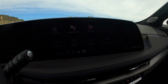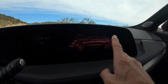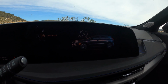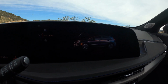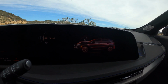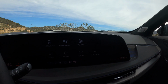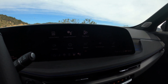There are 2 more settings in here. You see the main display will change it to sport, the car's all red, and then the final one is off-road. The car's kind of tilted. We pressed this button when we went off-road, and the car did a pretty good job. So you've got Tour, Sport, and off-road. Tour obviously giving you the softest suspension setting. Despite that issue with the mode button, this screen is awesome.